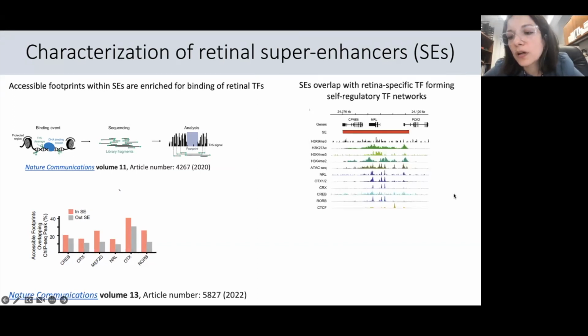And interestingly, we also observed that super enhancers overlap with retina-specific transcription factors. So in this example, NRL is our main transcription factor in the retina that regulates the development of rod photoreceptors. And we observed that there is a super enhancer that overlaps with NRL and that binds many transcription factors that are known to regulate retinal development. So this forms a self-regulatory network where super enhancers are not only bound by cell type or tissue-specific factors, but are also overlapping with these specific transcription factors. And this may be important for the establishment of cell type specific programs, as has been shown in other cell types.